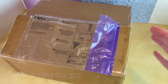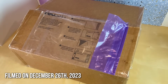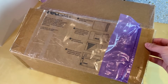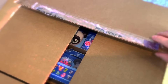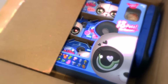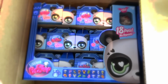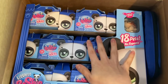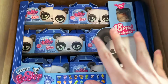Hey guys, this is going to be my live reaction to me opening the new pets I received from Basic Fun after so many years. After a cross-country journey, they have finally arrived at this very doorstep. Look at them! They're so cute! So this right here is all 18 of the new 2024 Littlest Pet Shops.